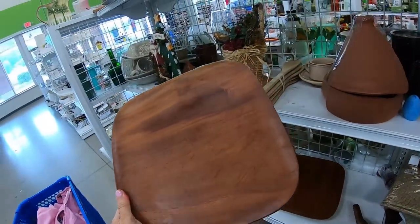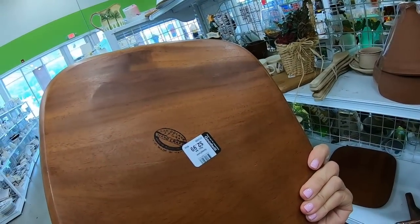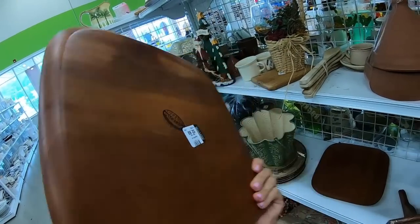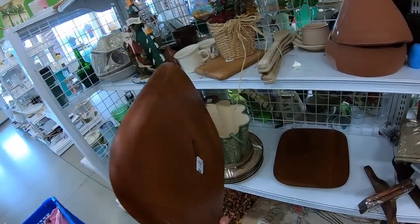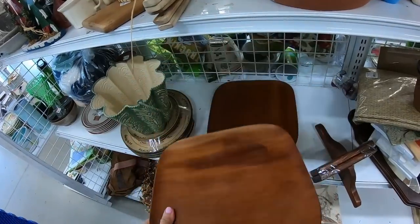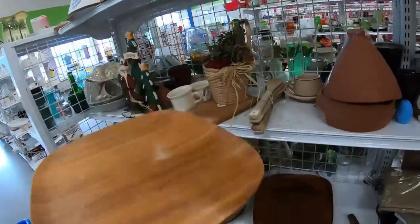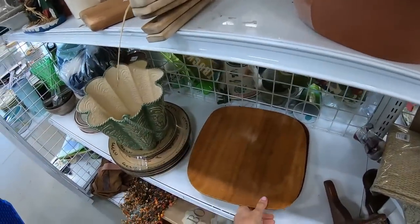Wow, that's kind of nice. Square plate, does have some wear. Oh, there we go, handcraft. Caribbean handcraft. Huh, they want $3 for it, but it does have some pretty significant scratches on them. So I'm gonna leave those behind, but put the three together in case somebody else wants to deal with them.